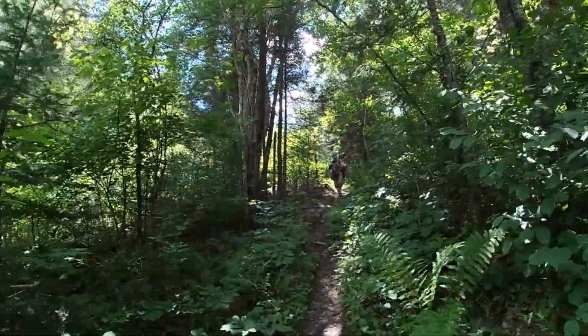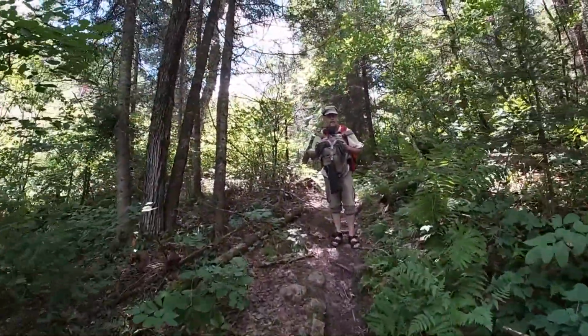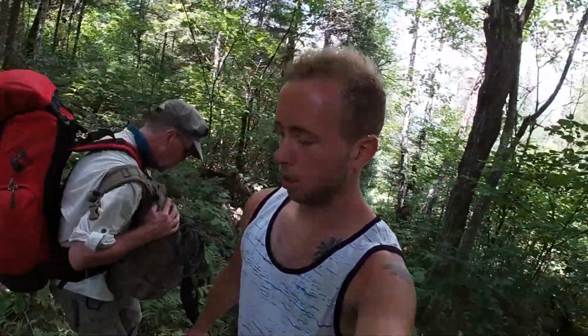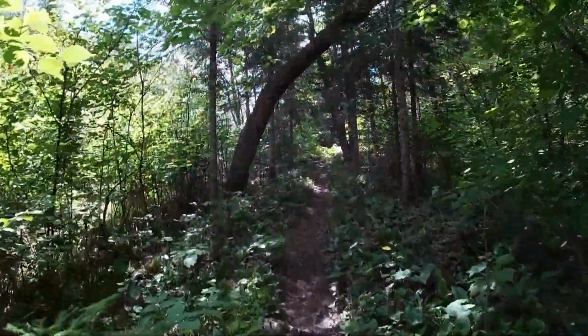How you doing? Not too bad. Good. You're almost there. Yeah, I know. I can see the lake. Other than being long, it's not really that bad of a portage. Not too much elevation change. No, yeah, I was just explaining that. I think it's the easiest portage that we had all day, minus the length, you know?